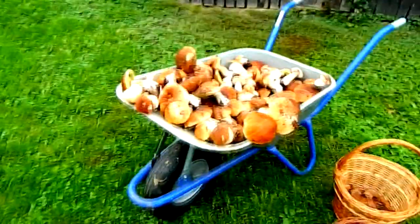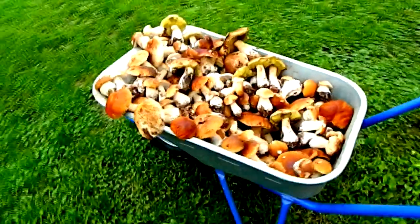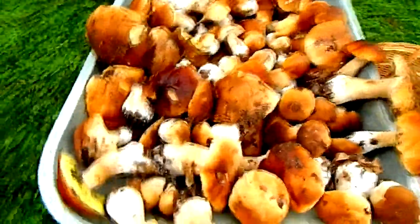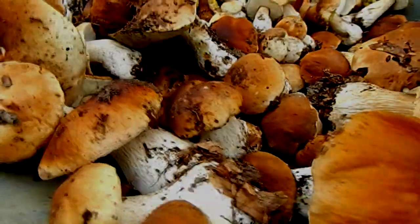Now we are back from the mushroom hunting. We started at 8:30 and it is 12 o'clock. We are back from the mushroom hunting and that's the result from the day. Look at this. It's amazing. When you go pick some mushrooms, good luck.